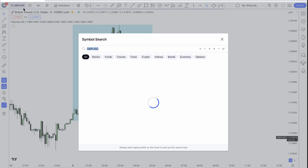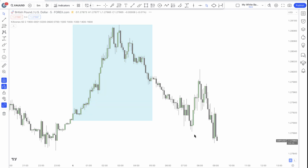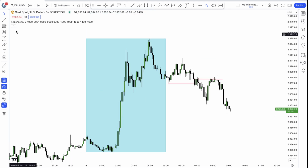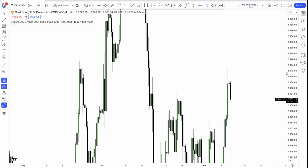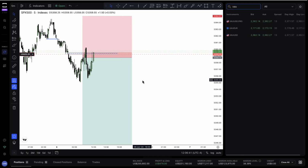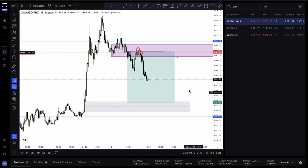So if I come right here to XAU, you will see it very clearly. That is gold, and I actually took the trade like this. Let me show you. Going to the 4-hour time frame. So what I saw was that gold is supposed to be bullish, and it is bullish actually, just like you can see right here on my chart. So this is it. This is the trade. I've already moved my stop loss to break even because I was running on so much profit.